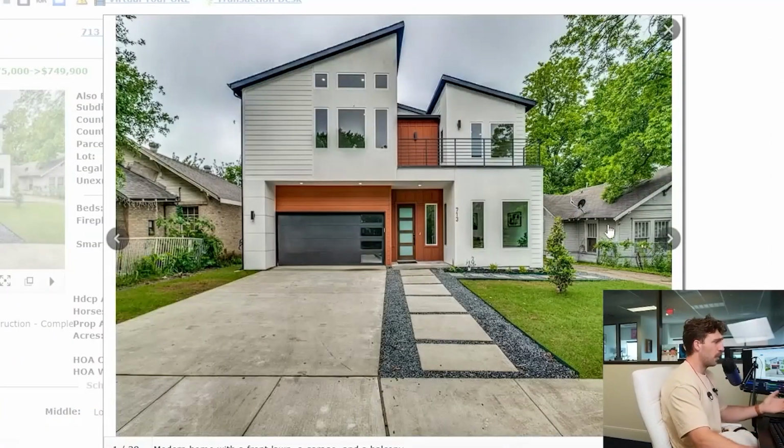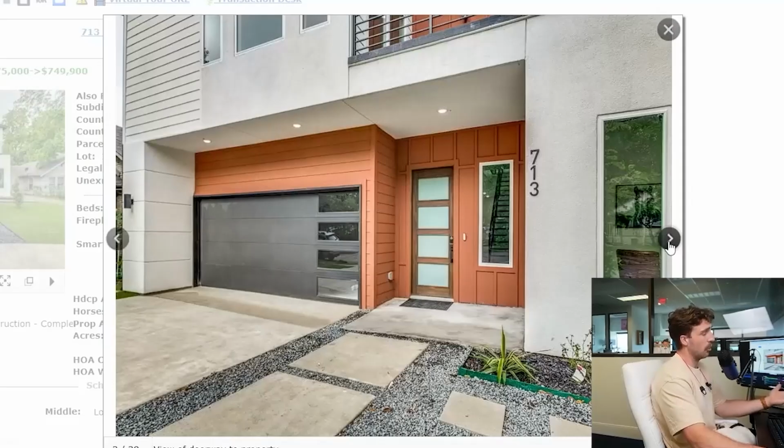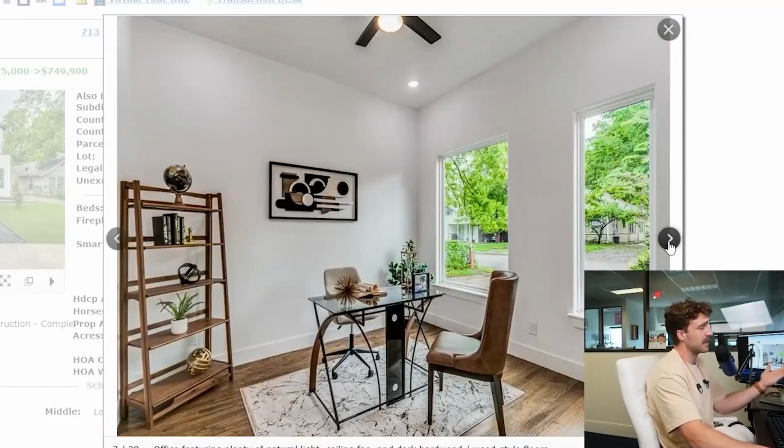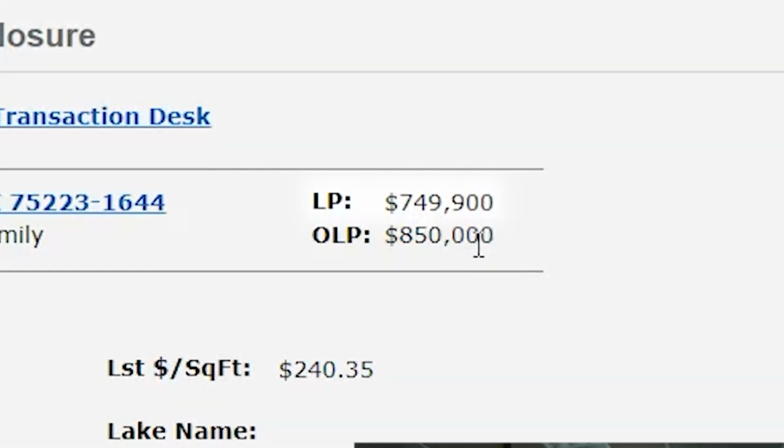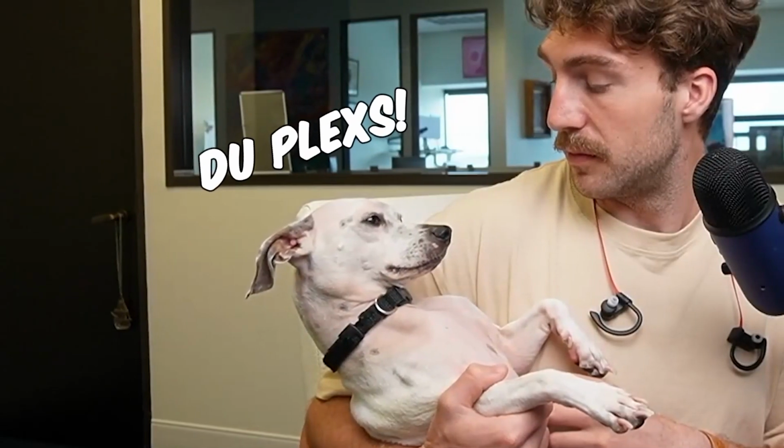And new beautiful homes like this, hey, this is a nice house. It was originally listed for $850,000 and now it's still not selling at $750,000. So quick math would tell me that I could sell this land for about $150,000, 20% of $750,000. But we just saw land selling for way more than that, even over $200,000. So wait, what's going on?